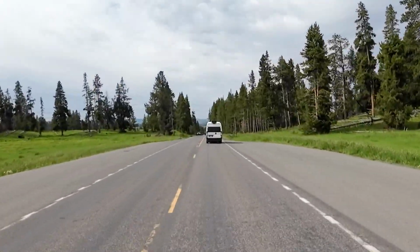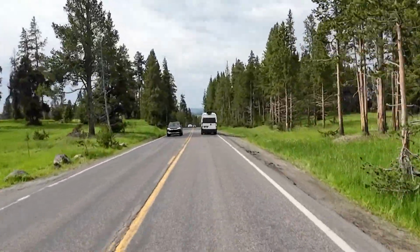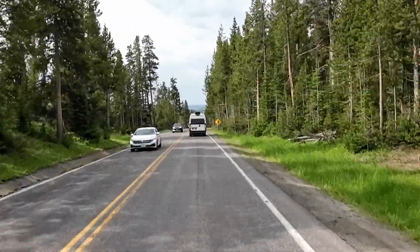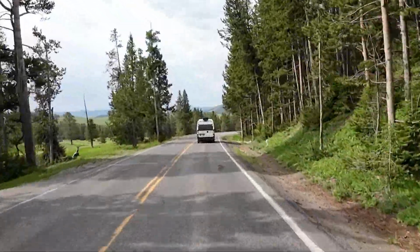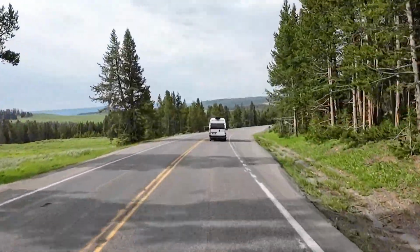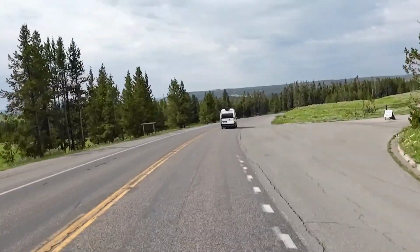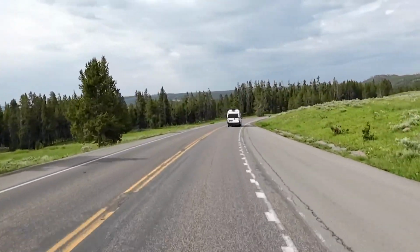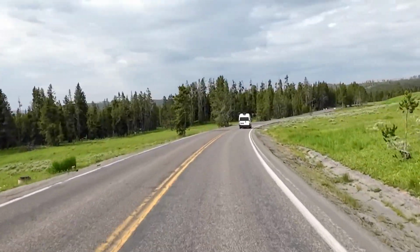Education is central to the Canyon Village experience. The Canyon Visitor Education Center features exhibits on Yellowstone's supervolcano, geological history, and seismic activity. A large topographical model of the park, real-time earthquake data, and interactive displays help visitors understand the forces that shaped Yellowstone's diverse landscapes. The center also includes a theater with orientation films and a bookstore stocked with educational materials and souvenirs.